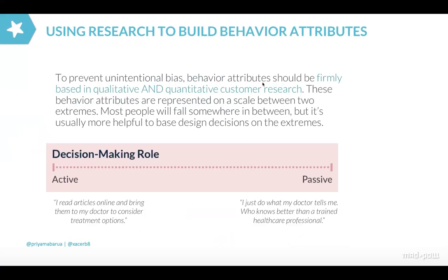So behavior-based personas are based on behavior attributes. And behavior attributes, you might think of them as personality traits. If you're thinking about a person, we often think of, well, I'm detail-oriented, or she's a micromanager, things like that. And in our tool, we put the behavior attributes on a spectrum. There is an extreme at either end.